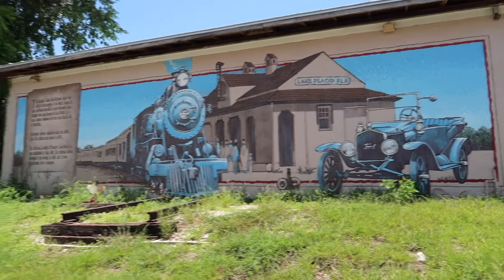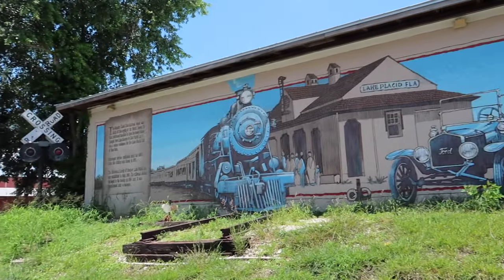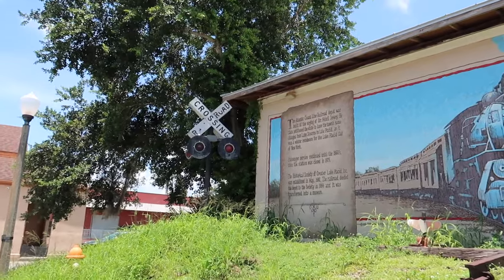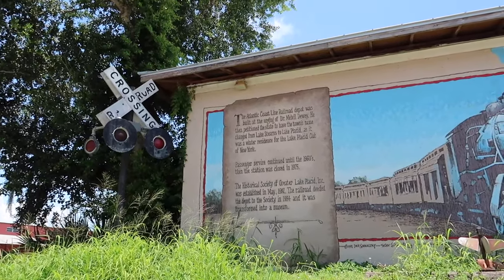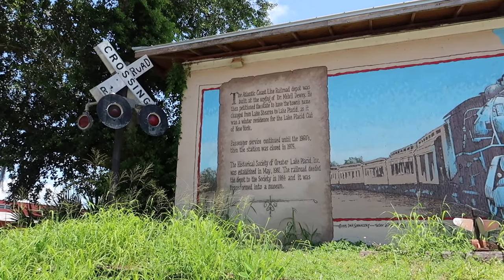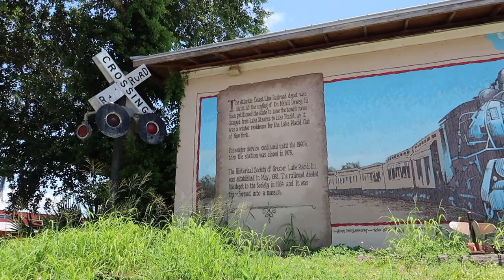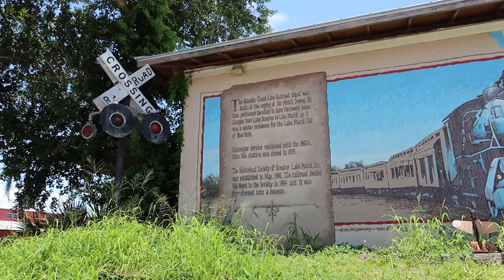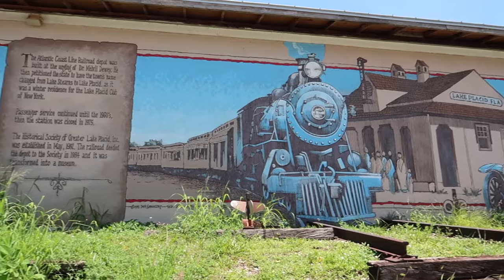Look, the depot is right there. Check it out. That's so cool. And there's some words written over here, a little scroll. The Atlantic Coastline Railroad Depot was built at the urging of Dr. Melville Dewey. He then petitioned the state to have the town's name changed from Lake Stearns to Lake Placid, as it was a winter residence for the Lake Placid Club of New York. There you go. Lake Placid, Florida is named after New York.